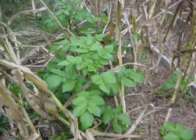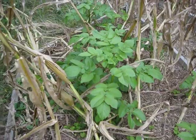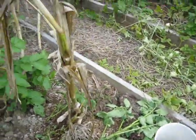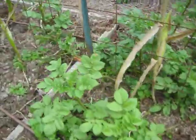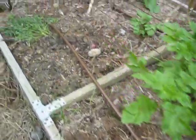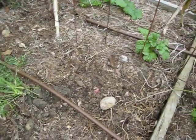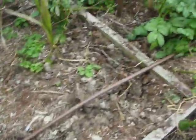Dug a few potatoes. Really, these weren't worth digging. There was very little on them. Same as over here, I haven't dug them yet, but the older vines that were dead, I dug and got some potatoes off them, a small amount.